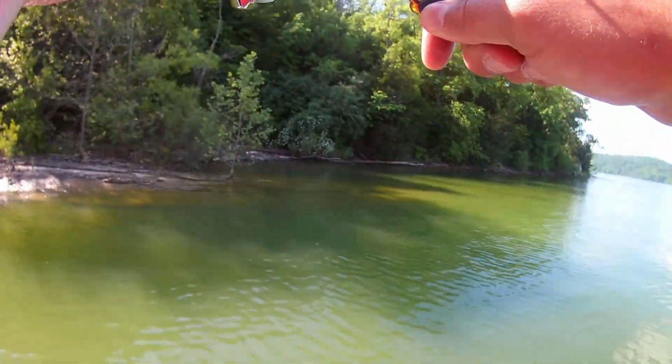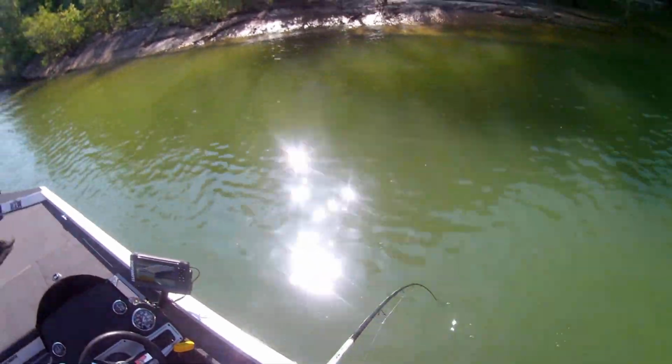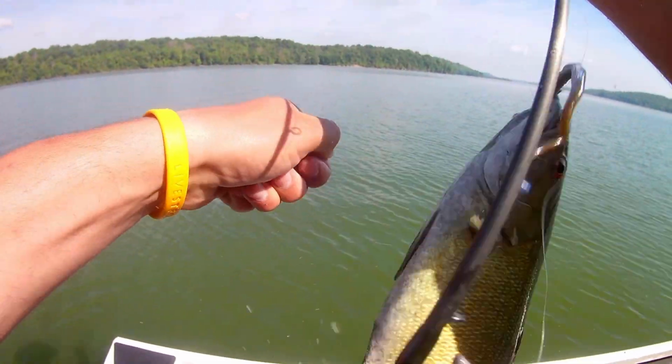So that is where we moved up into. This was all Troyer's idea, so go check his Instagram out. So we go up to this spot, a spot where the channel swing and the ledge are really close to the shore. So where we're casting, we're only 20 yards from shore, but we're dropping our bait down a ledge. As it comes back to us, it's going down a ledge that's down to 20 feet deep.